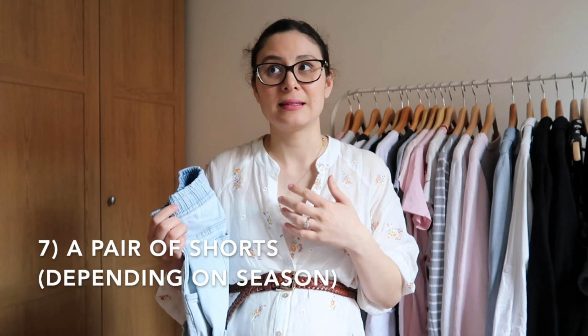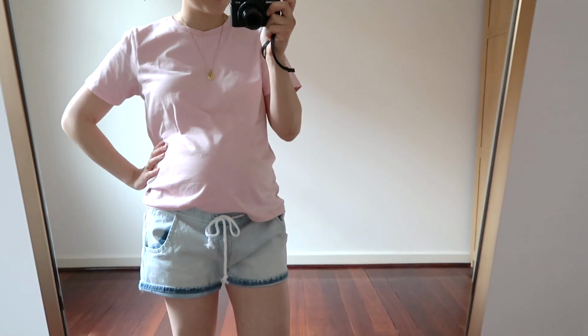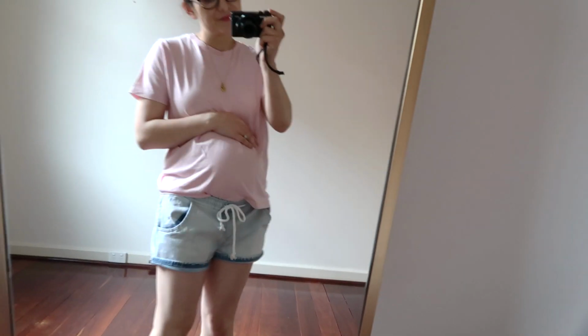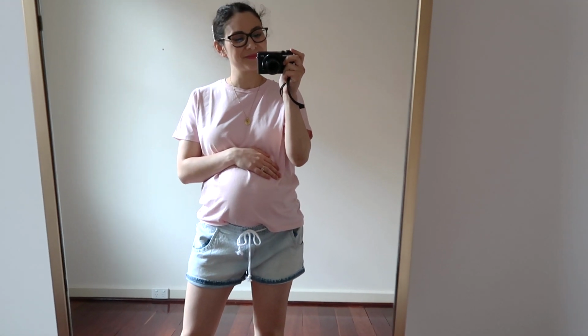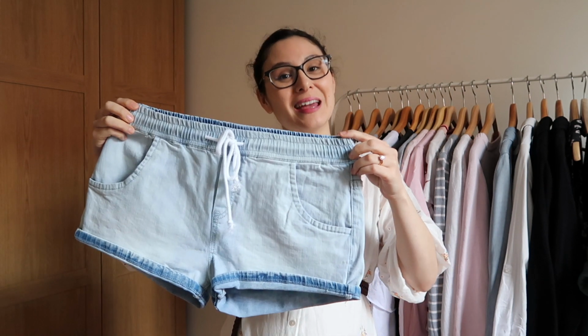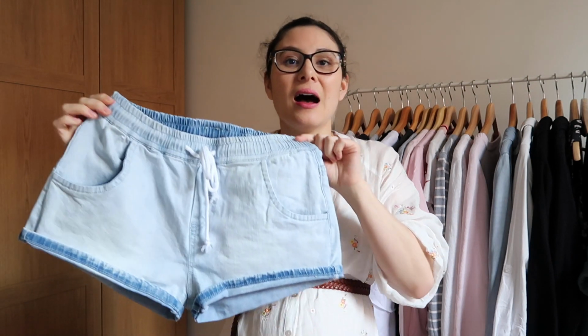For my first pregnancy, as I said, I was pregnant mostly in winter. So I didn't need a specific pair of shorts. But I will be pregnant mostly in summer this time. And again, I'm a jeans and t-shirt girl or a shorts and t-shirt girl a lot of the time. So none of my shorts actually worked because they were all high-waisted, so I did have to get a pair. These ones, again, are from Legoe Heritage. I love this brand. And they're specific maternity, but they go under the bump, so I'll be able to wear them afterwards as well. If you have this drawstring style, you can probably get away with not a specific maternity brand, but obviously you just have to try them on and see what works for you.